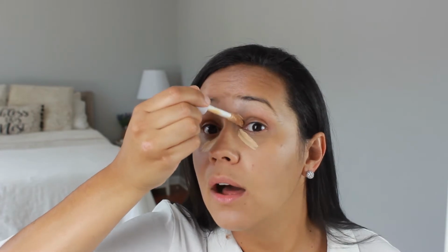Hydrating Camo Concealer, satin finished. It's the kind of tone that I like. This one is in the color medium peach, and I just go with their sponge tip, and I just put it right on the inner corners of my eyes like so, and a little bit on the inside.